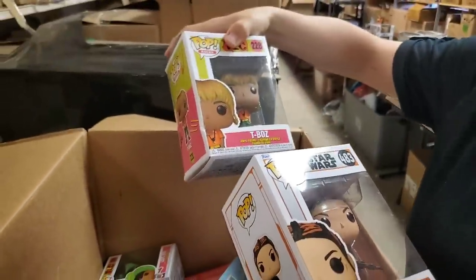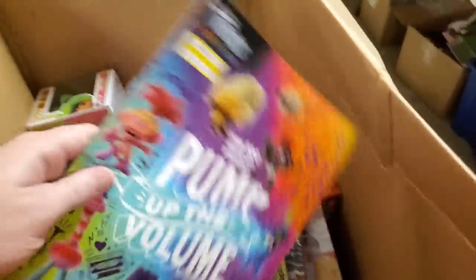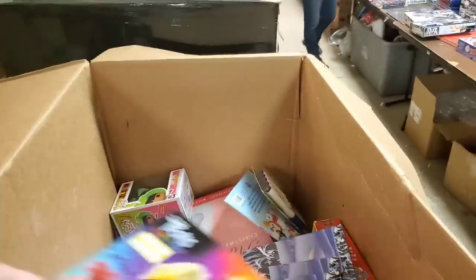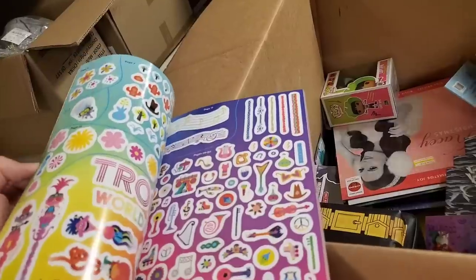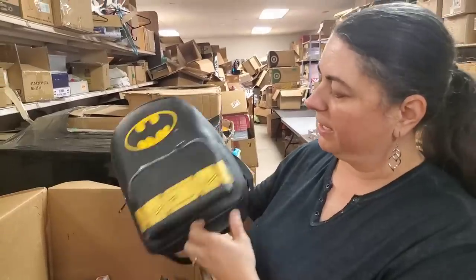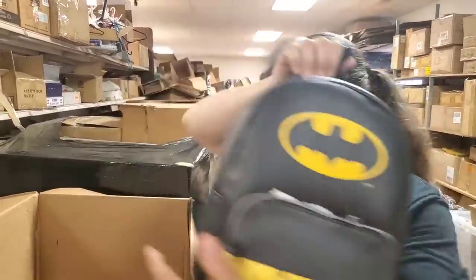The things we talk about. T-Boz. Left Eye. A lot of these books. This right here we've actually sold before. Pump Up the Volume. I think it's a sticker book, if I'm not mistaken. Look at all the stickers. Awesome. People love sticker books. Look at this backpack. That is a cool looking backpack, I think. Batman. It's got his little belt. DC. Yeah. Cool.